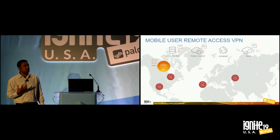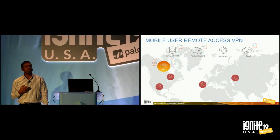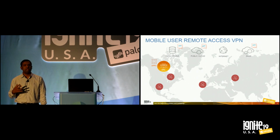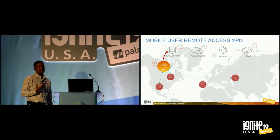So when you look at how remote access VPNs, which used to be the primary way to provide access to your business users, were deployed, the most common architecture that I have seen is that you have a VPN appliance in a DMZ, and then you have users around the world. They connect into that VPN appliance. They get access to applications at the headquarters or in the data center through the DMZ architecture inside your data center, right? So this works for a typical remote access VPN.